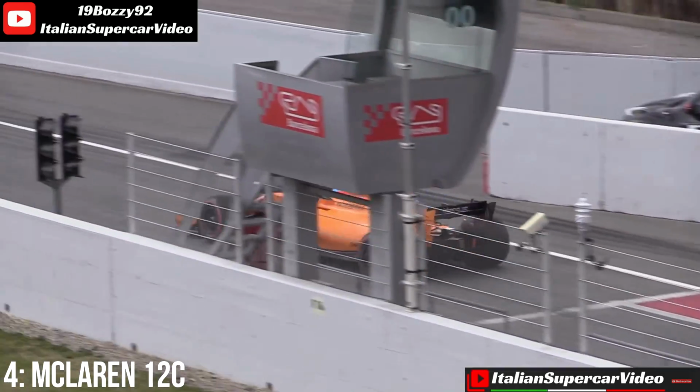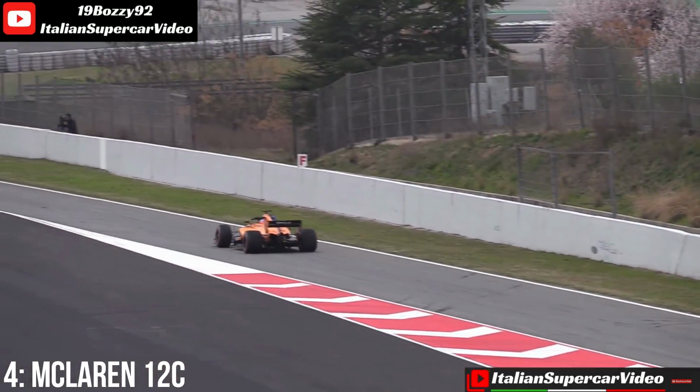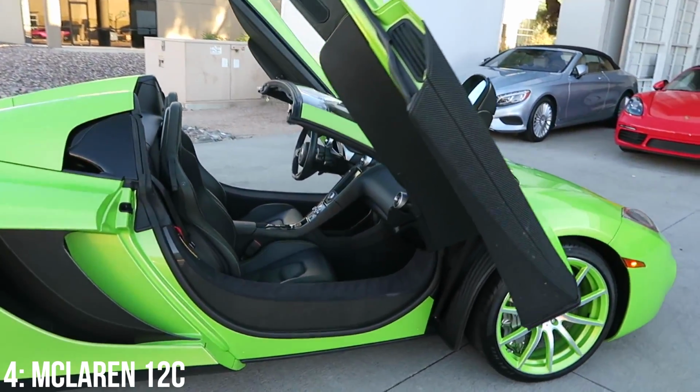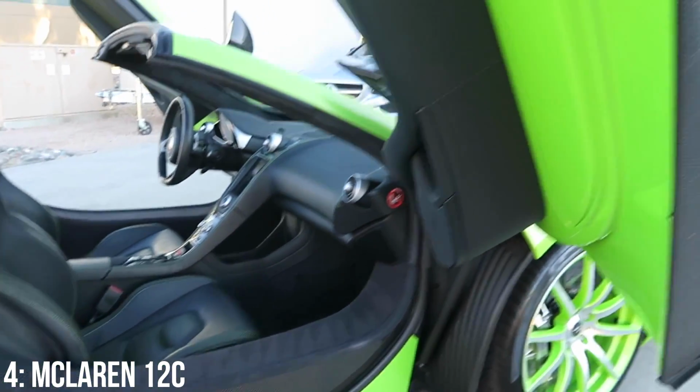And this might be a boring fact for some of you, but they employed a company in Austria to help reduce the time it takes to produce this tub from 3,000 hours for an F1 car down to 4 hours for the 12C. I'm a consultant, so I'm all about those efficiencies, and that really does get me going.